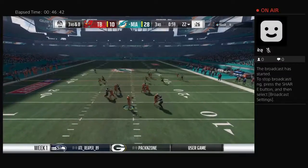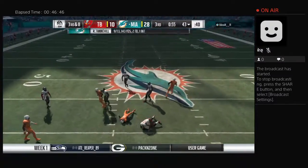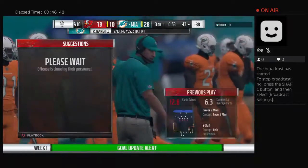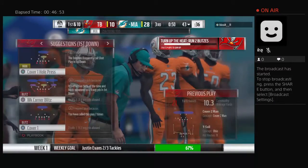From the gun on 3rd down, Tannehill. It's complete to Grant. And he's taken down at the 43, but not before picking up the first. And a nice gain of 21 yards.